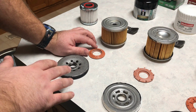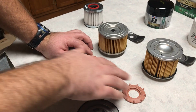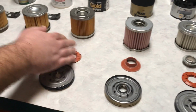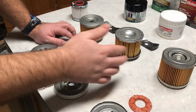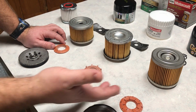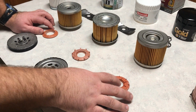So one thing I like in my filters, that I will not use a filter that doesn't have, is these anti-drain back valves. These are all silicone anti-drain back valves. They can be different colors. Usually they are orange, royal purple. There's a purple. They're silicone. I've seen other manufacturers make different filter anti-drain back valves.